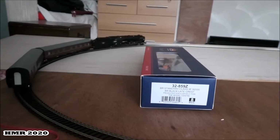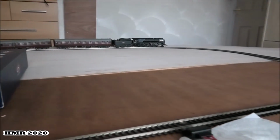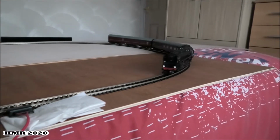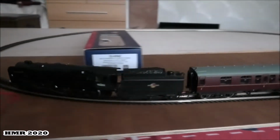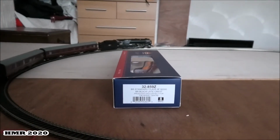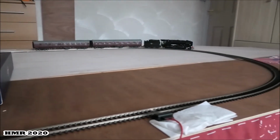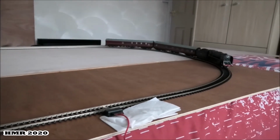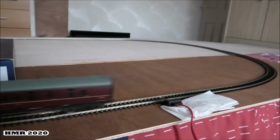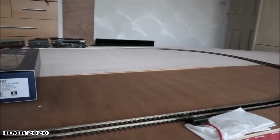Yeah, this is only a test track, so I can test all my engines. As I said, this is only on a temporary basis, this test track. But good news, I will be able to get the engines all tested out, which we'll see in the coming days. But for now, just go and enjoy Black Prince.